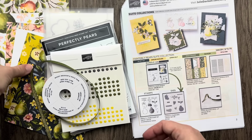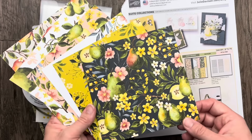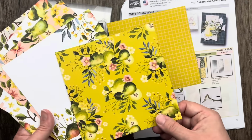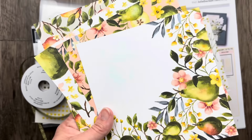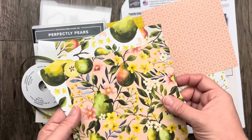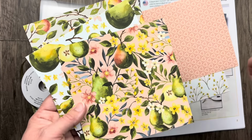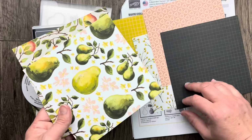Now, this suite collection includes the gorgeous 12 by 12 designer paper called Painterly Pears, and it's got a lot of beautiful colors in it, including Secret Sea, Darling Duckling, Lemon Lolly, Mossy Meadow, Old Olive, Petal Pink, and I even see some, I would call that Misty Moonlight, I think. I wasn't sure if that was just a lighter tone of the Secret Sea. I think it's meant to be, but I think you could pair it with the Misty Moonlight. I also feel like you could put a little Calypso Coral in there too with the darker pinks.